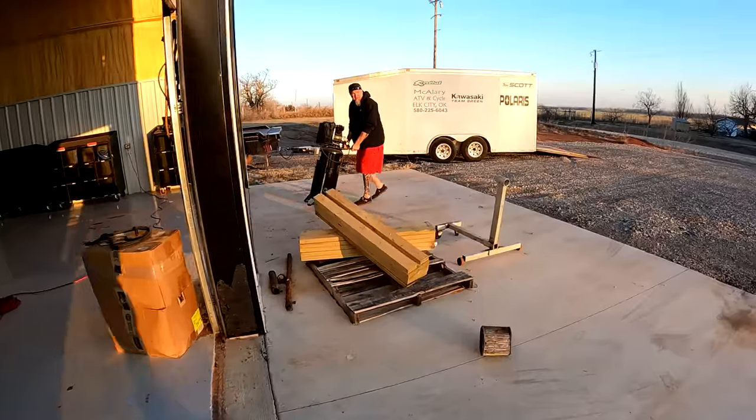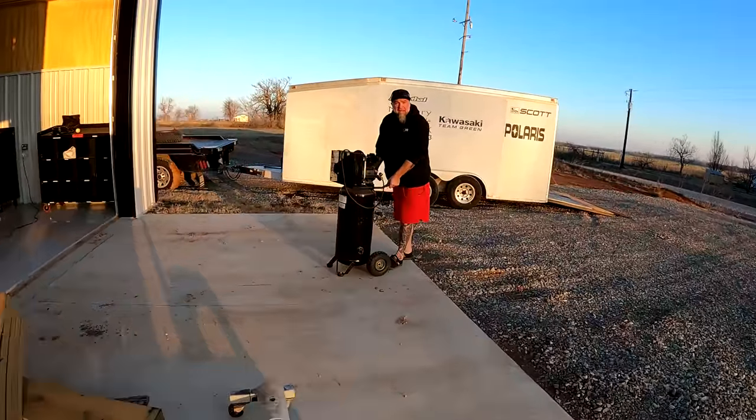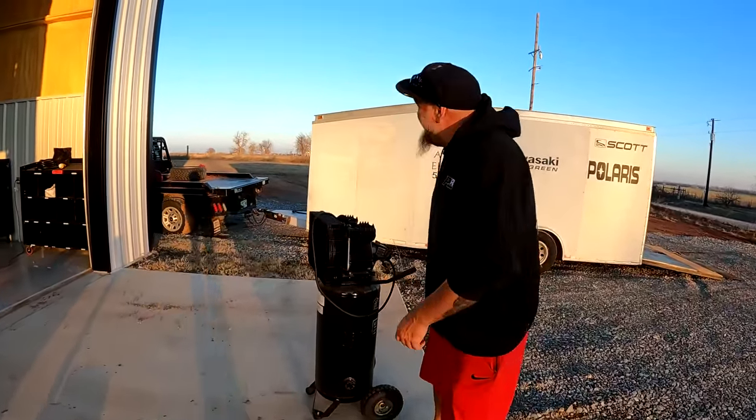Put this right here, that way Shane doesn't forget it. Put it behind his car so he's got to move it. I'll throw it in front of his truck if he leaves without this thing.